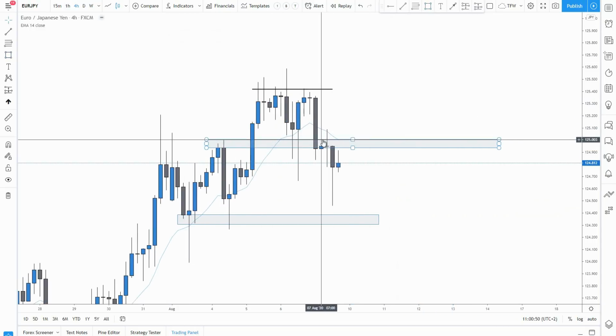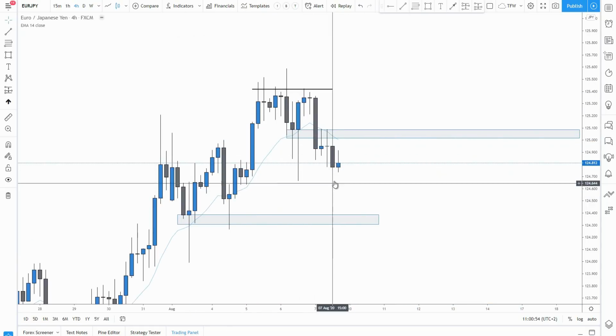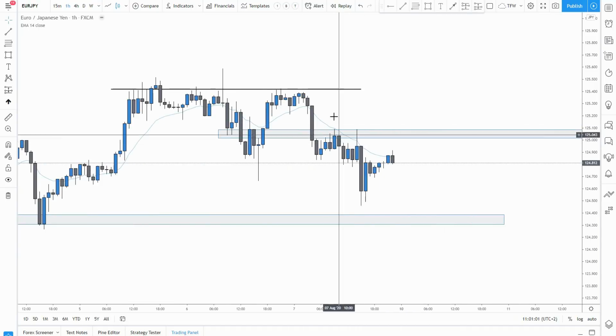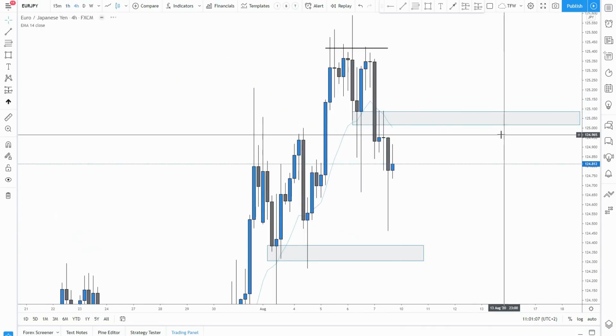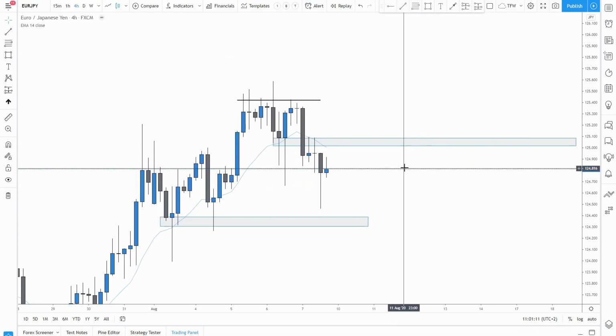We have that little structural area right here because we have this neckline that already got retested. Push down, so right now the market is in pullback phase, and if I go to the hourly time frame, we have that push and a little pullback. But just looking at the structure, it really doesn't make sense to me. It's not nice price action to be traded for me personally, so I will make sure to wait for Monday to develop and then potentially have a look on Tuesday for some tradable opportunities.